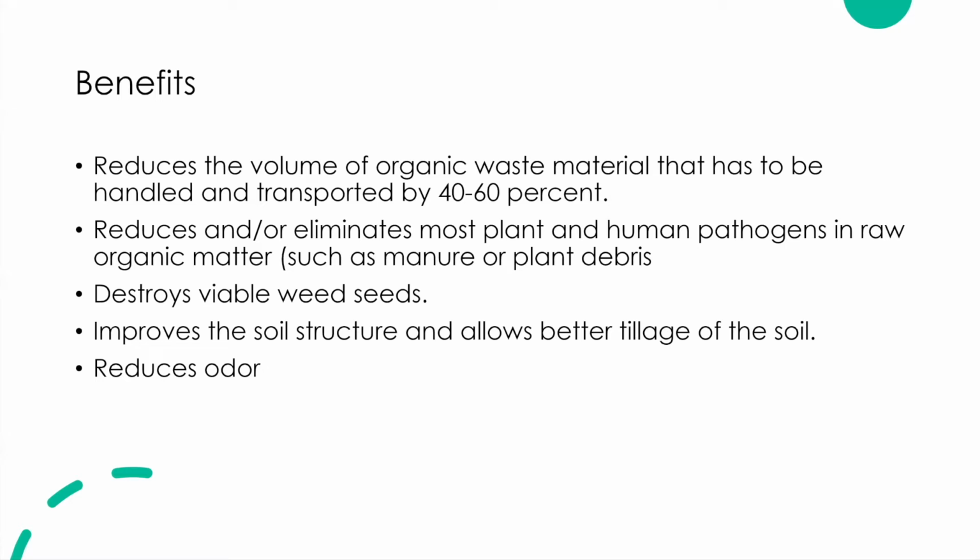The other benefit of compost is that it destroys weed seeds. Have you ever added compost or some amendment to the soil, and then all of a sudden you get all these different weeds or grasses growing in your garden or farm field? That's because the compost itself wasn't properly treated, so the weed seeds that were originally in it had the chance to grow again. We'll talk about how to make sure that the weed seeds and all the other unwanted things in your compost bed get destroyed by heat.